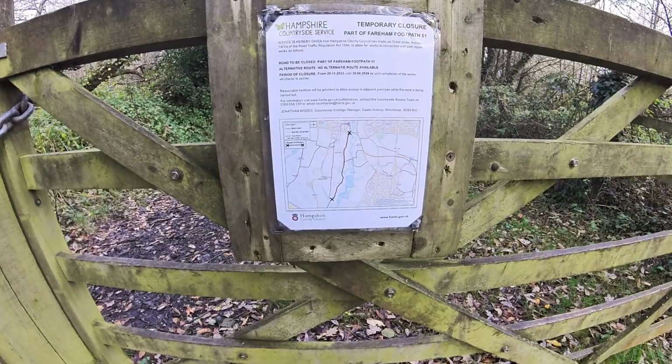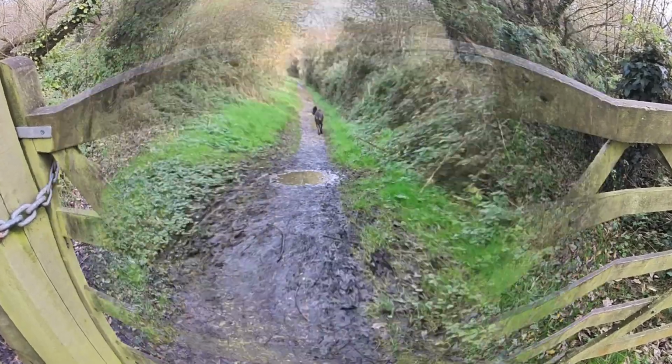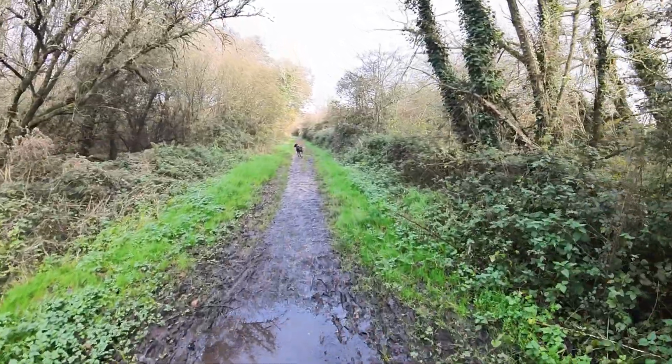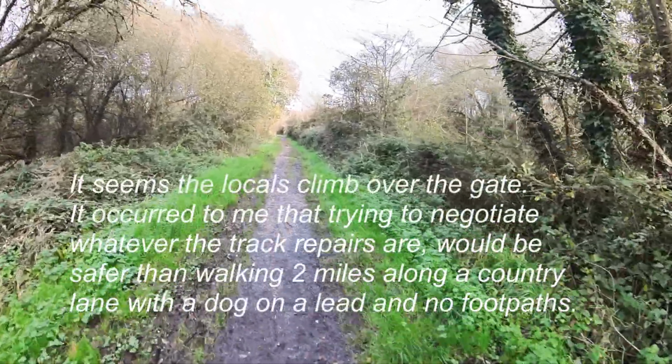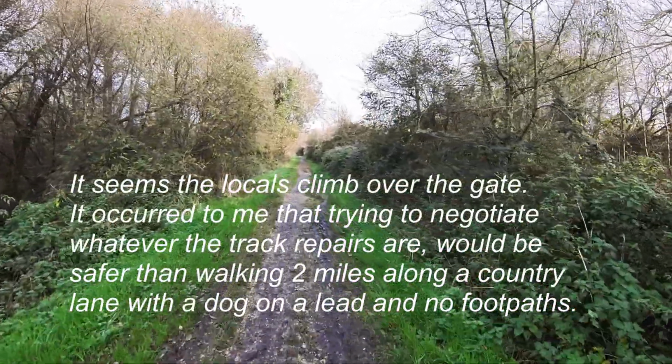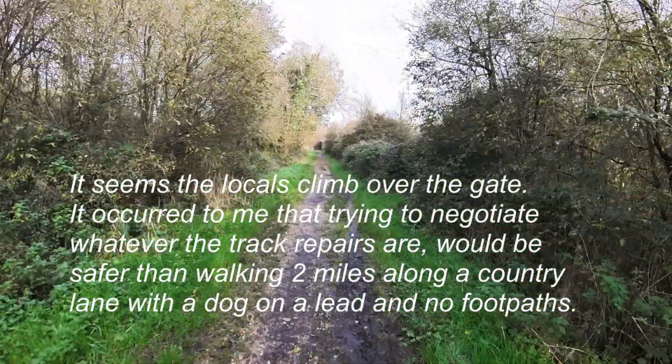Which caused us a bit of an issue because we've got all that to do to get back to where the car is. A moral dilemma. Well, I had a choice: walk 2 miles up the road or climb over the fence. And as you can see, we've elected to climb over the gate.